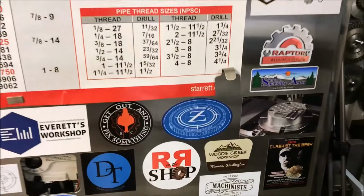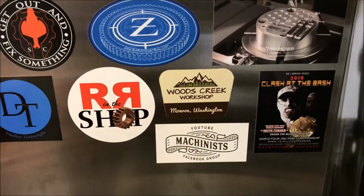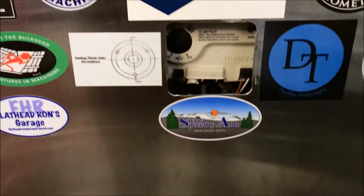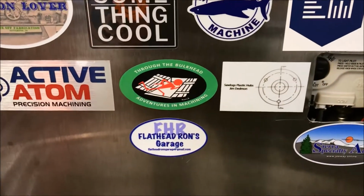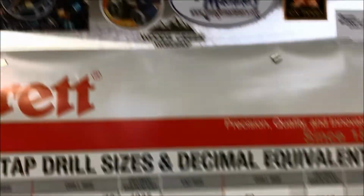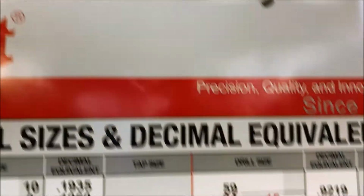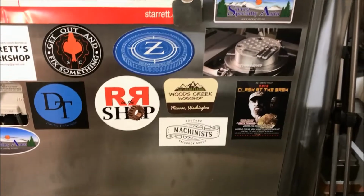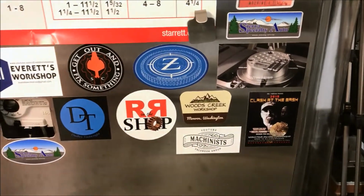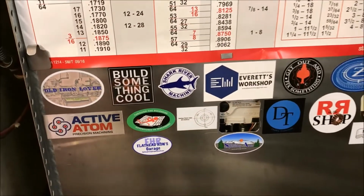Okay, we updated the board. We got Randy's, Uchel's, we got Joe Way's down here, Flathead Ron, and let's see, we stuck another one of Uchel's up here because we had a little space where it would fit. And YouTube Machinist is down there. It's more about size and shape of the sticker as far as placement. Trying to get everything to fit on here.